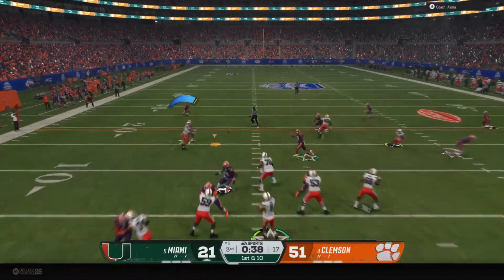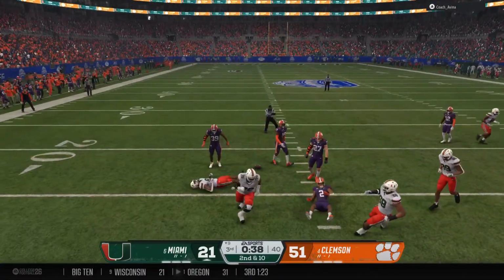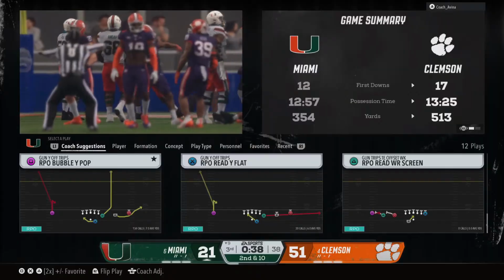On 1st and 10, they'll look to throw it. That one falls incomplete. Good defensive play. Brings up 2nd down.